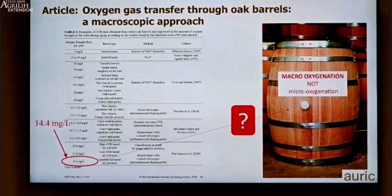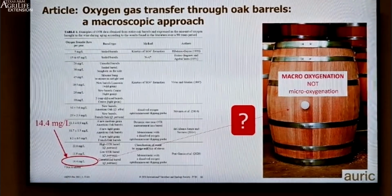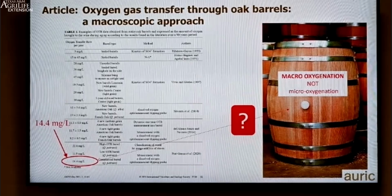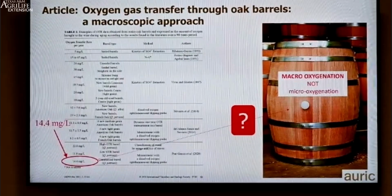So coming back to the last article that we find in the industry, this is the OTR for the last 90 years when it comes to the research, and the French proved in the last research that they've done that you're looking at 14.4 milligrams per liter of oxygen transfer rate in the first year out of a brand new barrel.